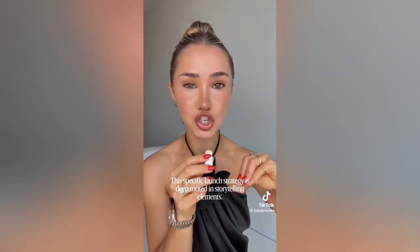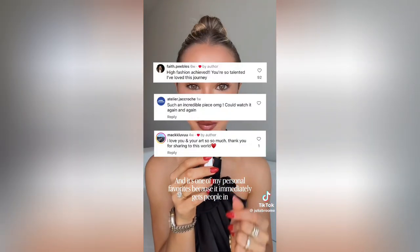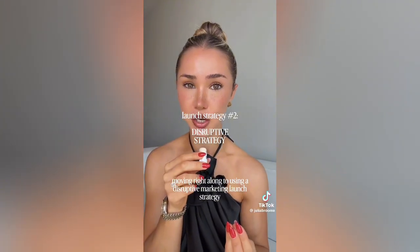Number two. This specific launch strategy is deeply rooted in storytelling elements. This is where the creator is the vehicle for marketing the brand's journey, story, and roots. It's one of my personal favorites because it immediately gets people invested. If you're someone who wants to use this strategy, I'm going to pop up a mini brief on how I would execute it. Moving right along to using a disruptive marketing launch strategy, like this.